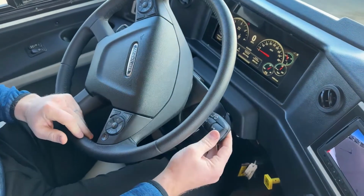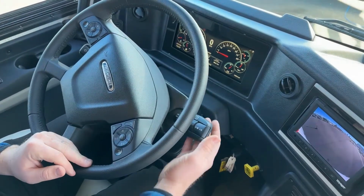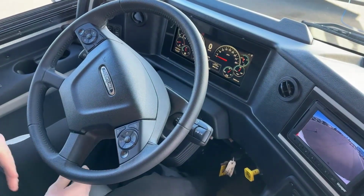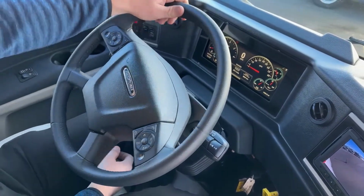You can have that engine brake set for what you feel comfortable with. We can also shift up or shift down if we're in the mountains or something and we want to shift manually. You absolutely can. Or you can change it from economy to performance mode. Performance mode really just gives you 300 additional RPMs before the coach is going to shift.